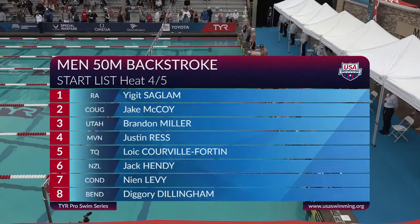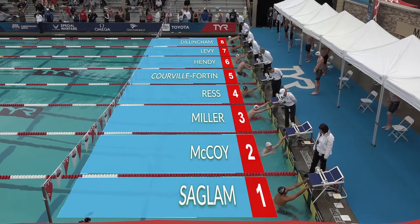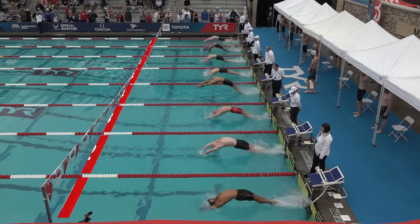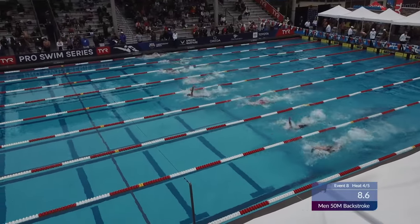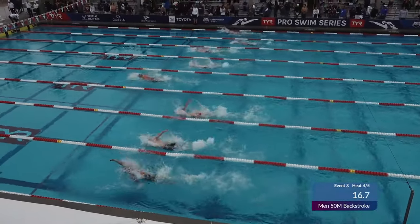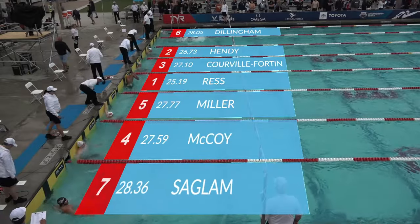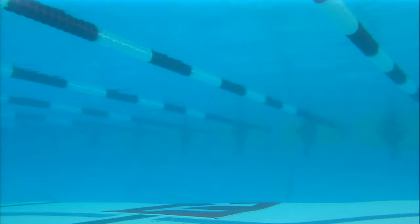Heat four. Justin Ress in lane four from Mission Viejo Nadador is the gold medalist at the World Championships last year in this event. He was also the gold medalist at the World University Games back in 2019 in the 50 backstroke. And Justin Ress will touch the wall, final time here of 25.19, winning time in heat four. Jack Hendy was second at 26.73 and third, Loic Corville-Fontaine at 27.10.